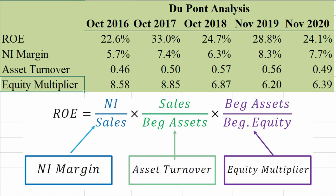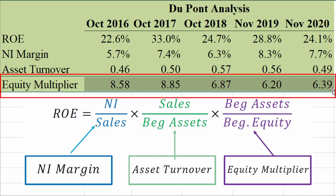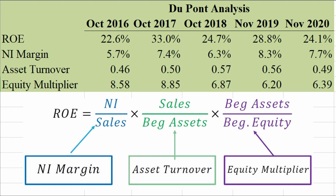The equity multiplier is pretty darn high, and that is really what is driving these higher return on equity numbers. So, if you think of return on assets being net income margin times asset turnover, if you think of that as being the pure profitability of a company before considering leverage, that's actually pretty low for Deere Company.